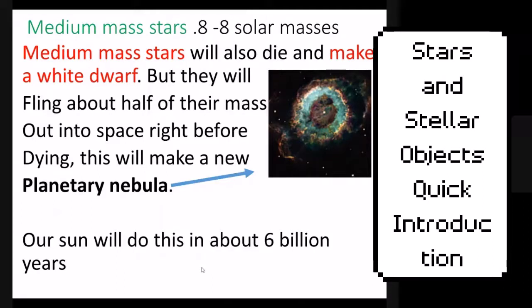But unlike low mass stars, instead of simply falling down and becoming a white dwarf, a lot of their outer layers of hydrogen and helium will get blown off into space. So they'll fling about half of their mass out into space. Now, we're not talking like an explosion. So our sun will not explode when it dies, okay? Don't ever say that again now that you know. It will just poof out into space. Imagine just blowing. It'll blow off its outside layers into space, and only the core inside, the helium core, will stick around.